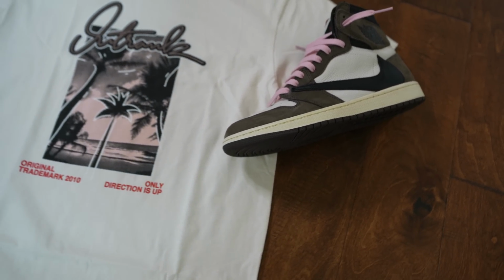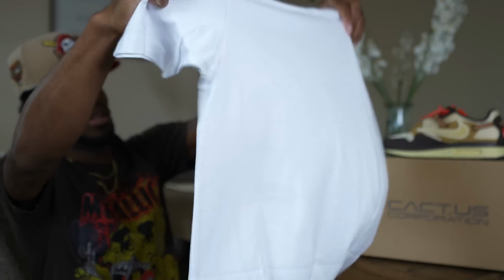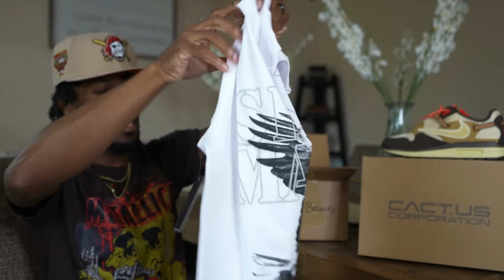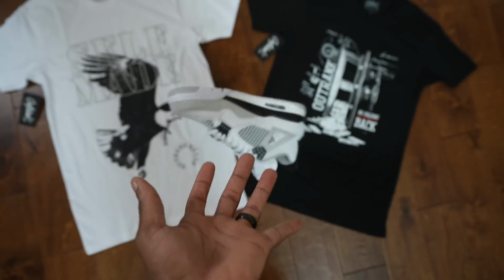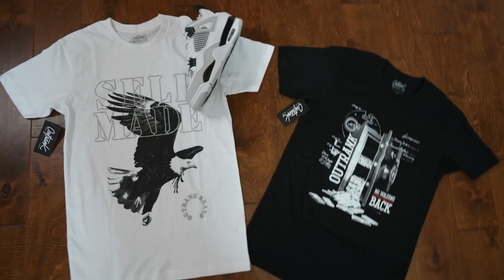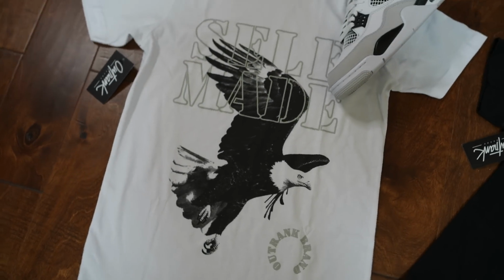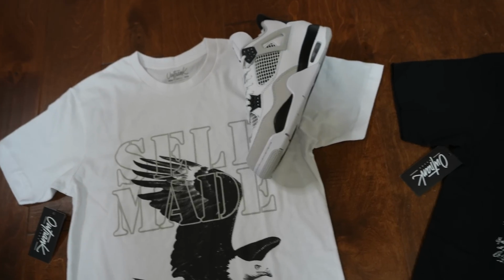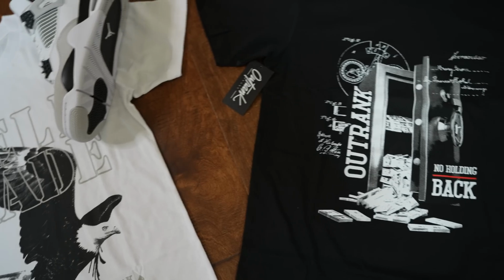We do have a self-made tee right here. Self-made tee. As you can see with that eagle on there, it says self-made. That can go perfectly with the Air Jordan 4 black militaries that recently released, man. So that is a perfect match for those, as you can see. So definitely a dope tee in my opinion.